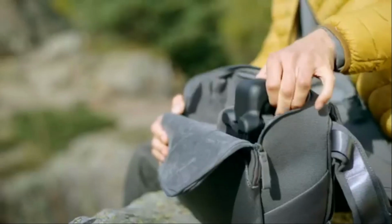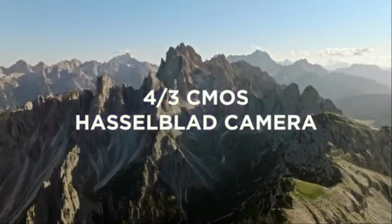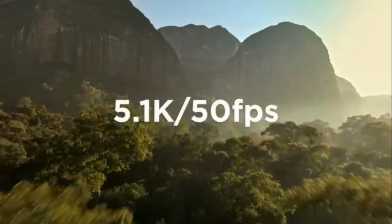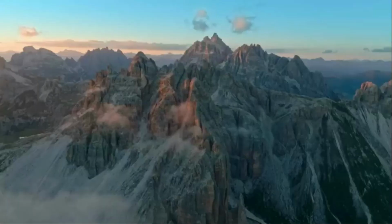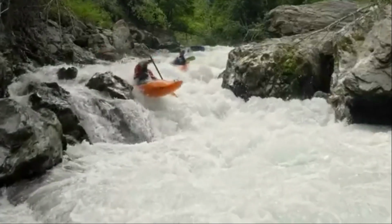The DJI Mavic 3 Pro drone, which is the latest drone from DJI. It has a Hasselblad camera with a large 1-inch sensor, a 3-axis gimbal for smooth video footage, and a maximum flight time of up to 46 minutes, making it perfect for aerial photography and videography.